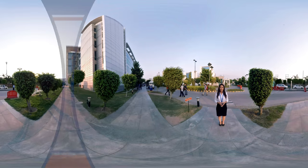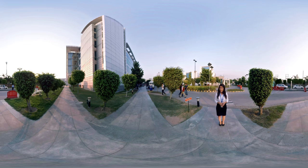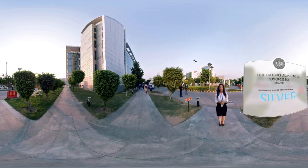As an organization, we place a lot of emphasis on green initiatives geared to protect our environment. We've won multiple awards, including a rank in Greenpeace's coveted Cool IT Leaderboard.